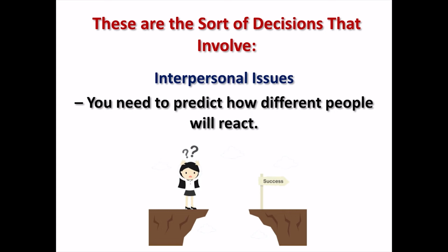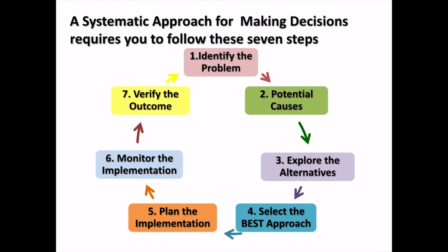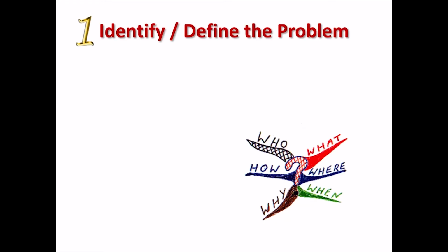something important. A simple checklist we have created that helps you avoid this, which we call a systematic approach to making decisions. And it requires you to follow these 7 steps. 1. Identify the problem. 2. Potential causes. 3. Explore the alternatives. 4. Select the best approach. 5. Plan the implementation. 6. Monitor the implementation. And 7. Verify the outcome. So let's look at each one of them separately.